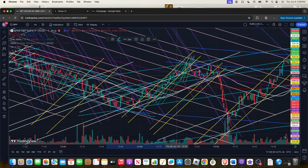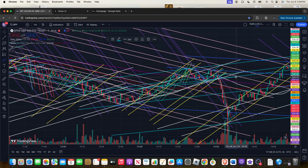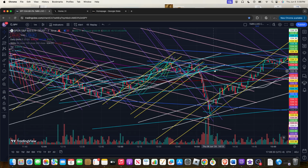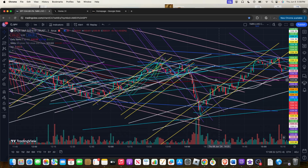Then we had this white algo as well right here, and so we were setting up for an inverse cup right here. We had this teal as well as the white. So we close this inverse cup, handle, and then we take it at the break of yellow right here all the way down, and this was the 5-figure trade for the day. I think my entry was 43 to like 1.4. I'm not sure exactly, but this was my 5-figure trade for today.